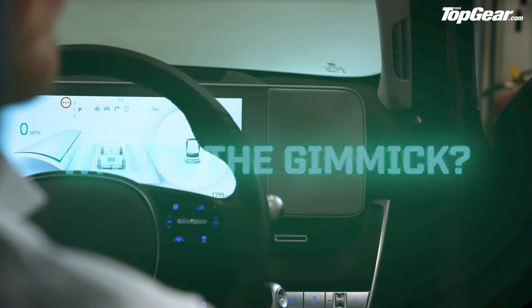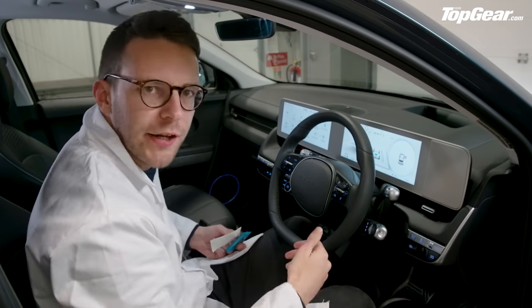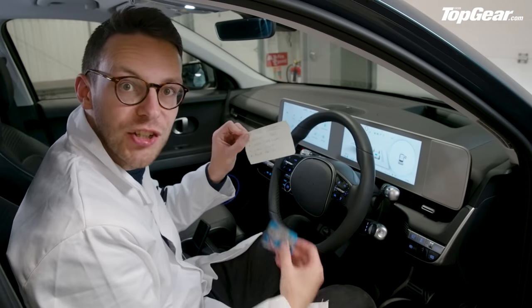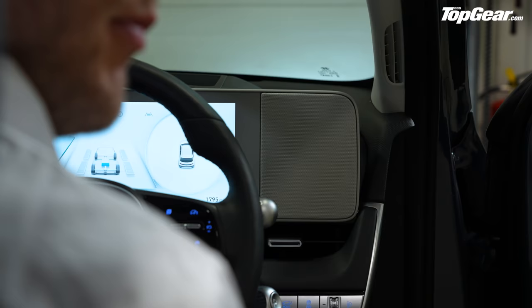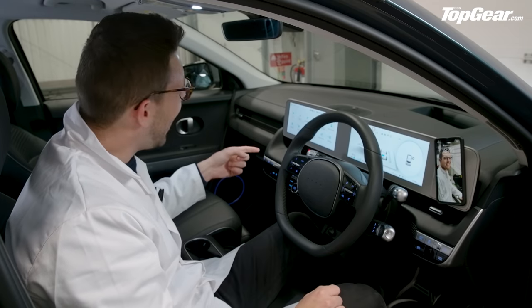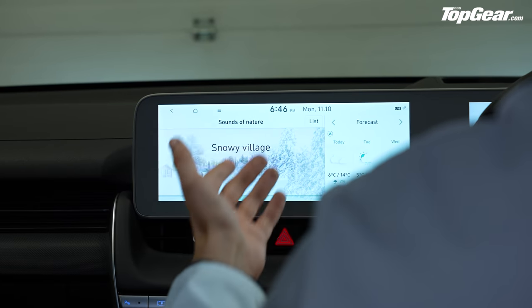What's the gimmick? Well, this curious pad to the side of the dashboard, that's not an extra speaker, it's actually a magnetic notice board that you're supposed to be able to stick your to-do list to with your favourite holiday fridge magnet. So we'll just pop that on there. Yeah, it seems you need quite a strong magnet, so it's probably a more sensible place just to put the phone instead.